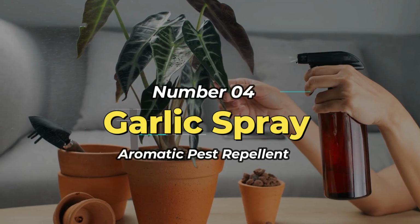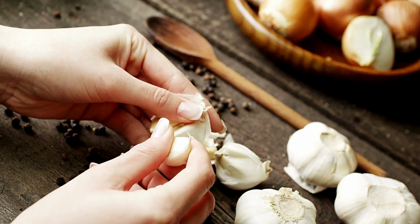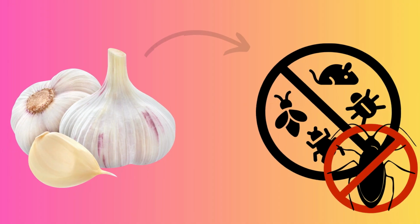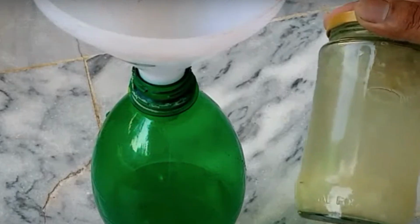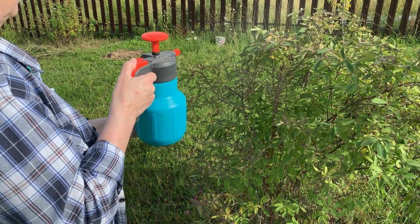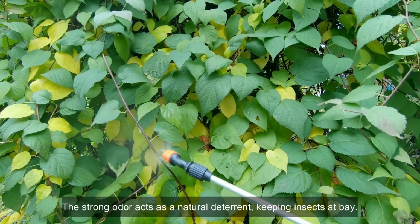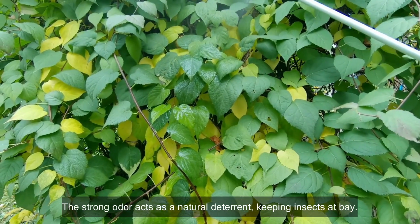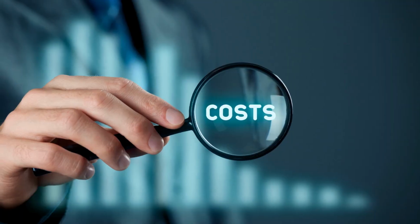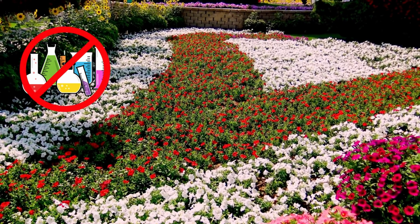Number 4. Garlic spray, aromatic pest repellent. Garlic isn't just a flavorful addition to your kitchen, it's also a potent pest repellent. Creating a simple garlic spray by blending garlic cloves with water and spraying it on your plants can help ward off pests. The strong odor acts as a natural deterrent, keeping insects at bay. It's an easy and cost-effective way to protect your garden without resorting to harmful chemicals.